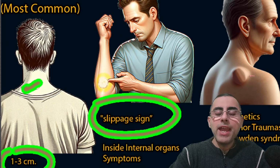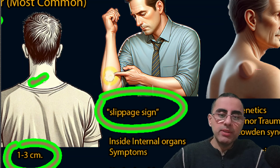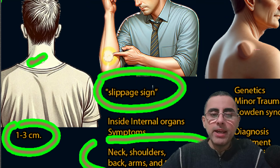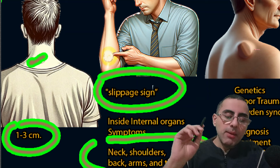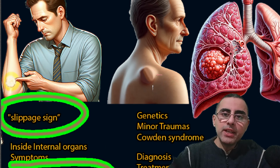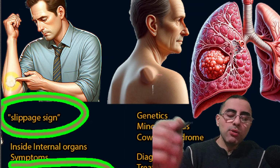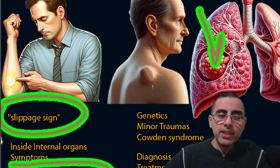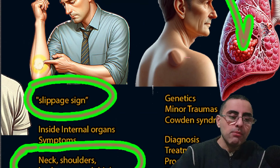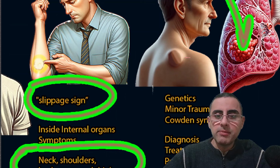Lipoma can develop anywhere, and location can be almost any part of the body, but the most common areas are neck, shoulders, back, arm, and thighs. In very rare cases, it can affect different parts of the body, including internal organs, for example, lungs or even brain. But such cases are extremely rare. Most commonly, it affects neck, shoulders, back, arms, and thighs.